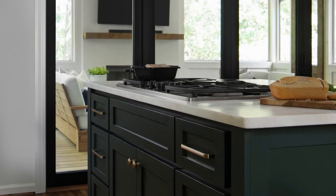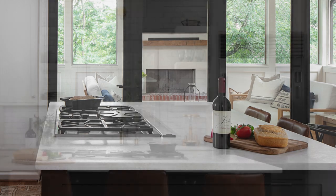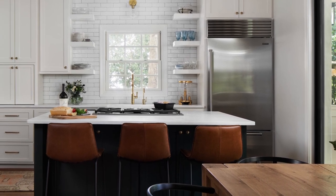Wanting to be able to engage in conversation with family while cooking their meals, the homeowner opted to place the range in the island and facing outward, creating a chef's counter-like feel for guests and keeping the focus on entertaining.